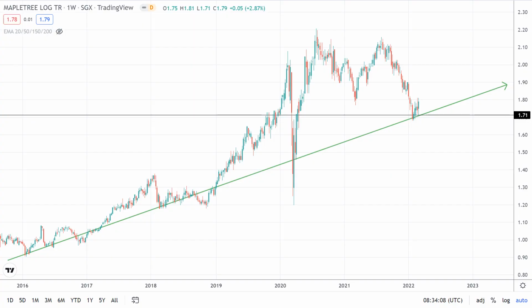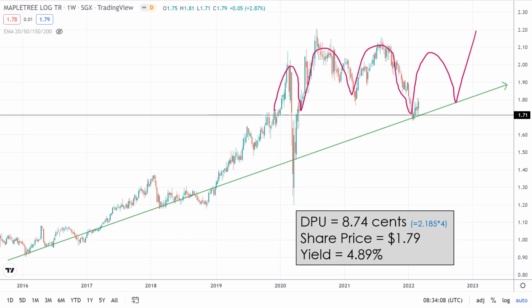This is the graph of Mapletree Logistics Trust, or MLT in short. The price of MLT is on an uptrend since 2016 till now. It seems to me that a consolidation is taking place now and it will continue the uptrend after that. With the recent DPU in mind, MLT has a yield of about 4.89%.